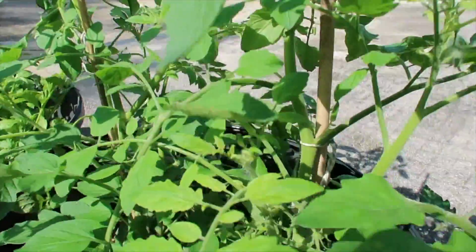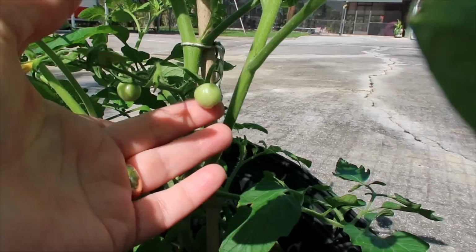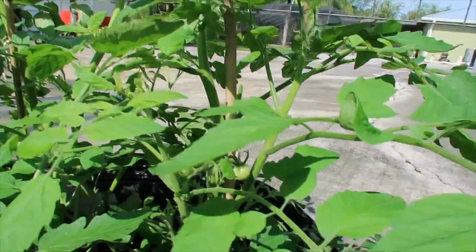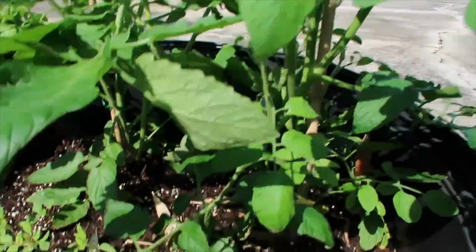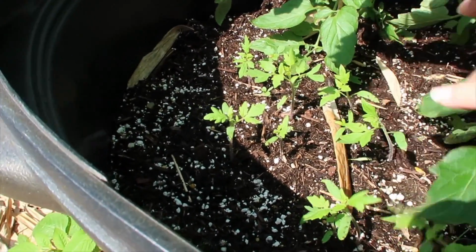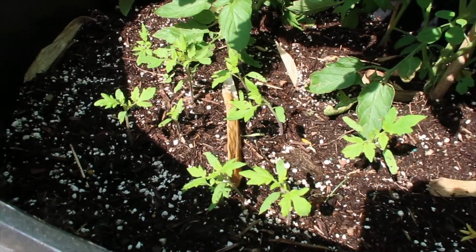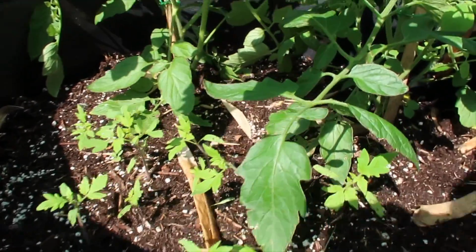And look, I didn't even see this. Oh my goodness gracious, I've got little tiny tomatoes on these plants. So once again, like I said, we had to figure out these are going to be the cherry ones. But here are the seedlings of the beefsteak, and they are doing really well. So I'm going to have to try to probably break those up a little bit. That may be too many for that one bucket.